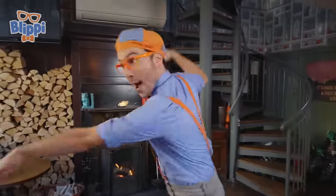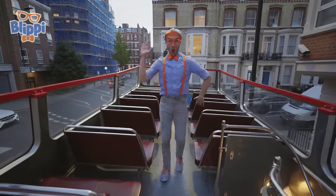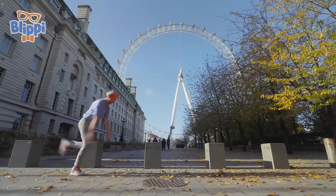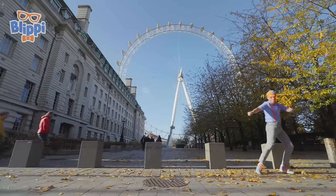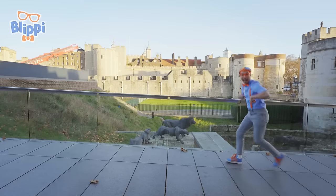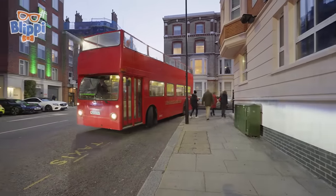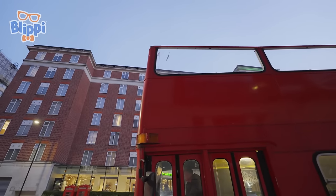Double-decker bus drives near and far, near and far, near and far. The double-decker bus drives near and far through London town. From the top of the bus, see the London Eye, London Eye, London Eye. From the top of the bus, see the London Eye in London town. The wheels on the bus go round and round through London town. Bye-bye, London. I'll be back soon.